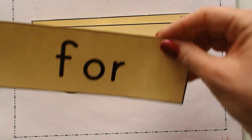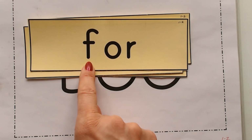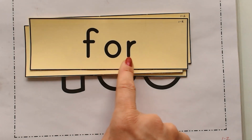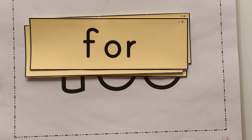Next sight word downward is for. What do you want for your birthday? Oh man, I want this quarantine to be over.